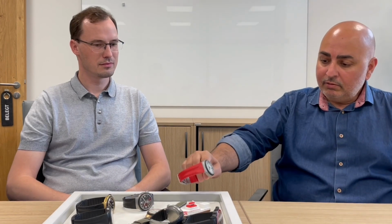The red looks fantastic with this. I think so too. It gives it a bit more modern look, even. Yeah, and more color than just the normal black edition, black strap. Exactly. That's fantastic. Yeah. So give us a preview of what's coming up.